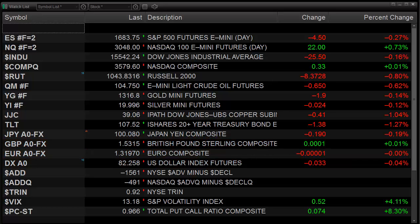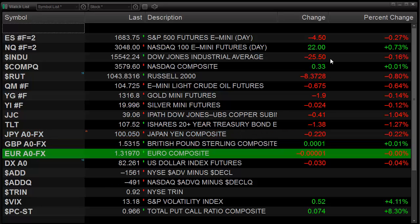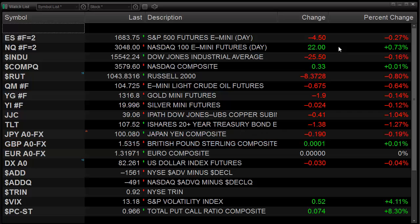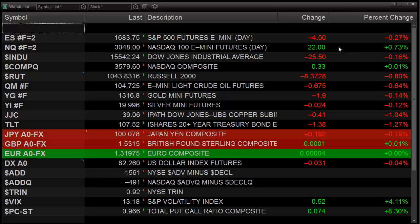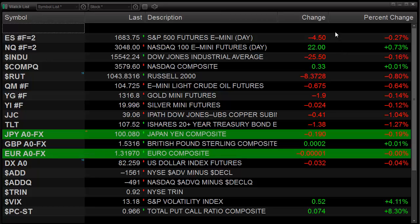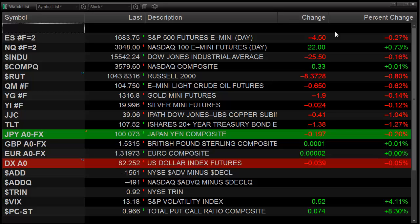We had a fairly sharply bifurcated market today, where we had strength in the Nasdaq side of the market and weakness in the broad market. You can see here that the NQs were up 22 on the day, greatly helped by the performance of Apple following the earnings. But we didn't have broad-based strength across the Nasdaq, and certainly a lot less strength in the S&P and the Dow Jones, which were both lower on the day.